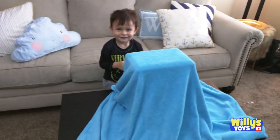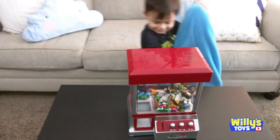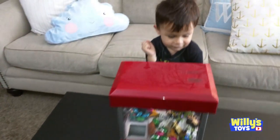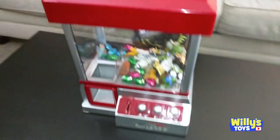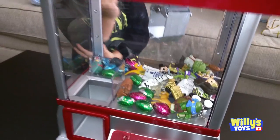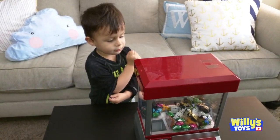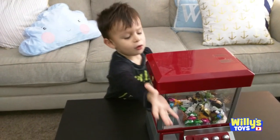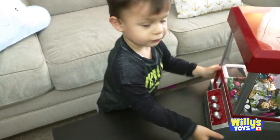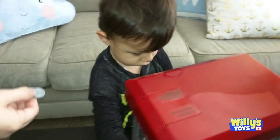All right, Willy, let's see what you got. Wow! Oh man, you okay? You hit your elbow? Whoa, it's a claw machine full of awesome little toys and candy. Wow! Look at candy. You ready to try it? Give him a quarter. You're gonna need some coins in there. Here you go. You get two coins.